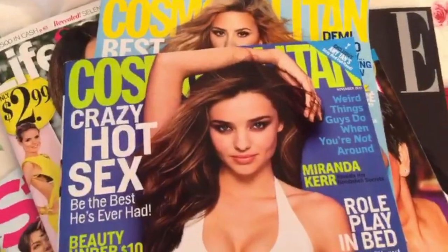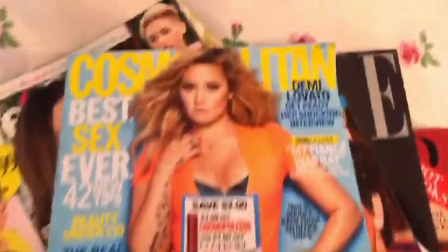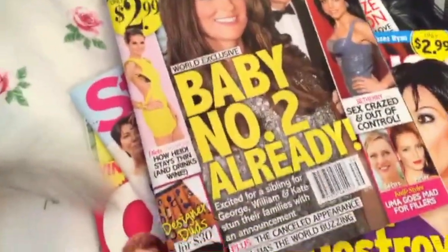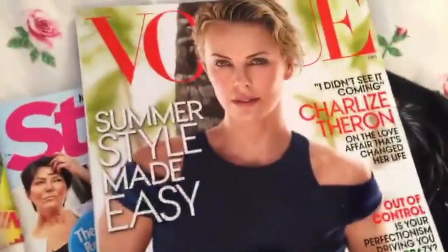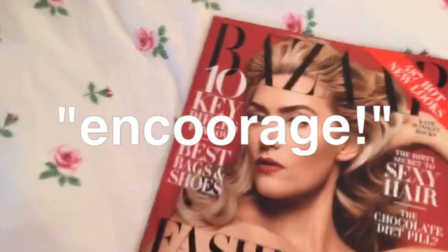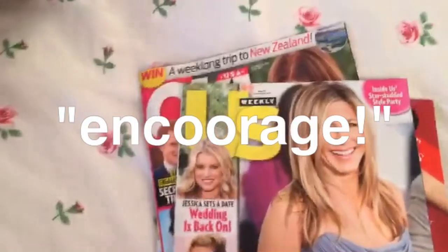This one is from November 2013. We have an August 2013. We have Life and Style from who even knows. We have a Vogue from June of 14, I think, or 13. What is this? 14. Basically, all of these magazines are being recycled right now, and I encourage you guys.